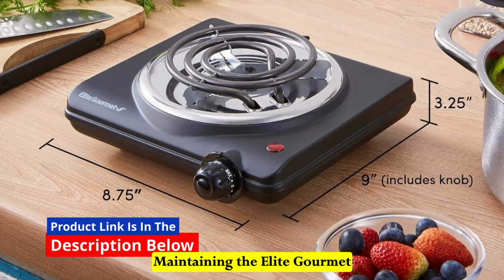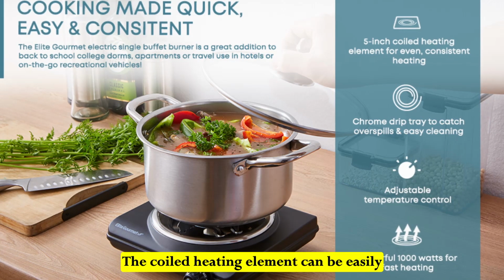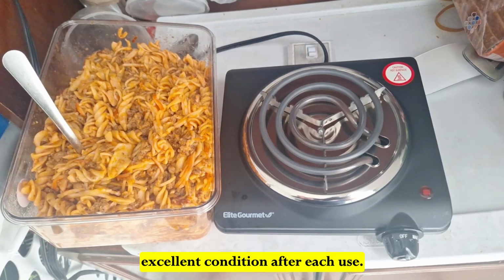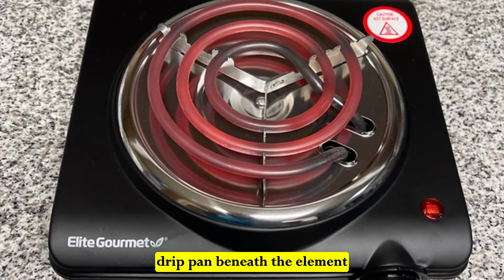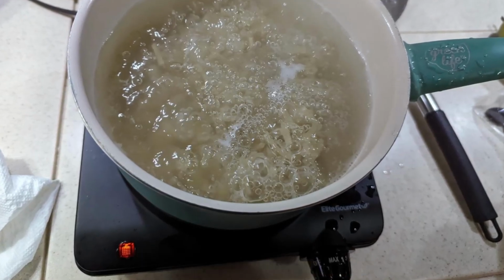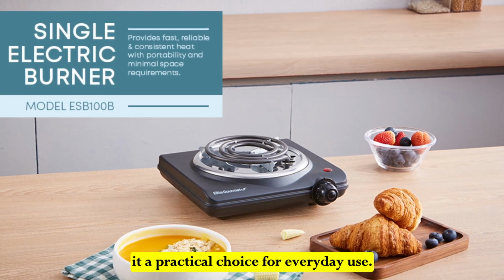Maintaining the Elite Gourmet Single Coiled Burner is a breeze. The coiled heating element can be easily cleaned with a damp cloth or non-abrasive sponge, ensuring that it remains in excellent condition after each use. Additionally, the stainless steel drip pan beneath the element catches any drips or spills, making cleanup even more straightforward. The ease of cleaning this burner makes it a practical choice for everyday use.